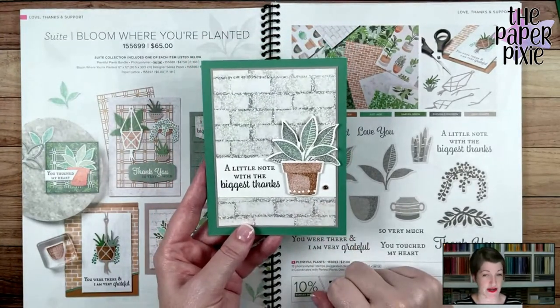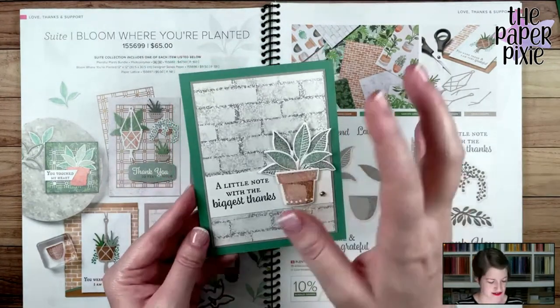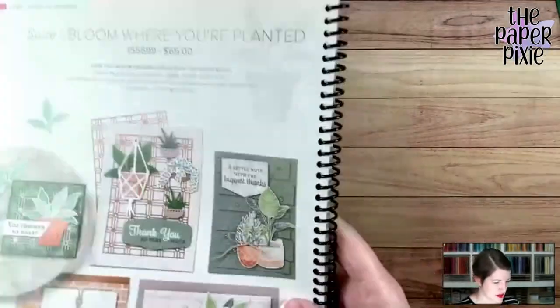So I love this suite. I'm sure many of you may already have it because it's such a great suite. And this is a quick and easy card. So we'll do that towards the end. Let's jump into the project. Again, page 80, you can find this product suite.